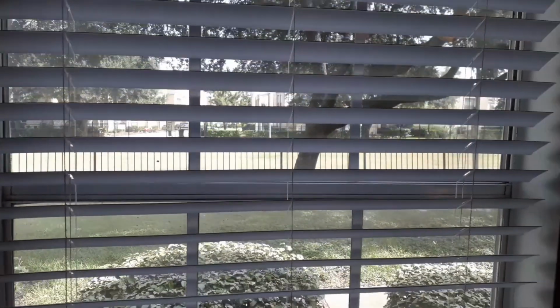Here is my bedroom. I'll open this up. Here is my view from outside. And then I got a lot of space here in my room, so that's pretty good. And then here is my walk-in closet.